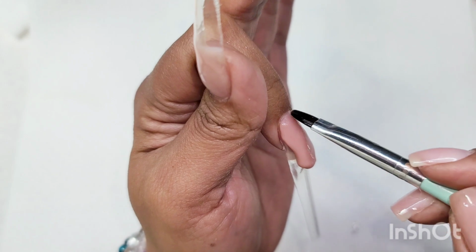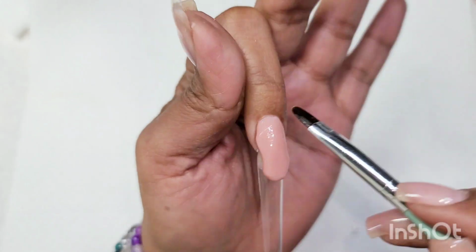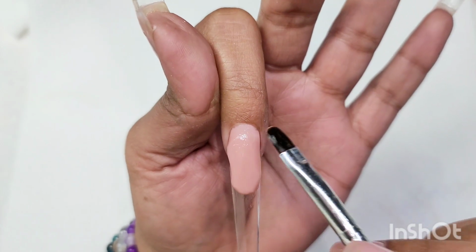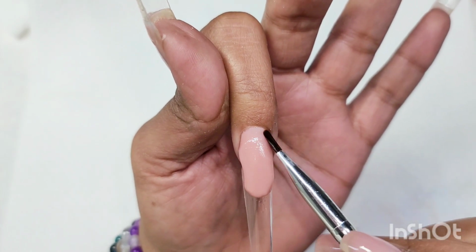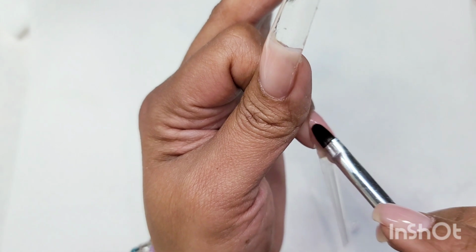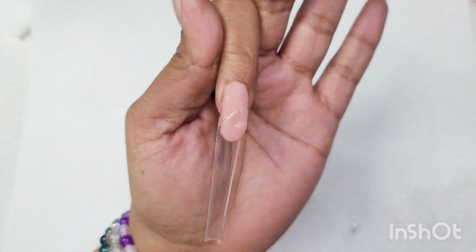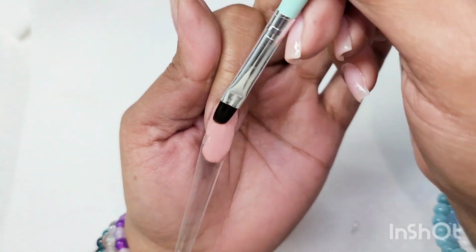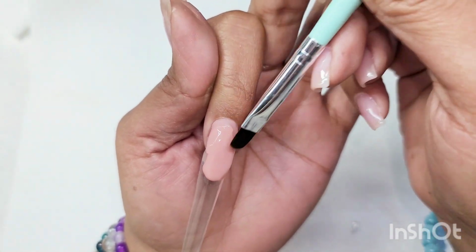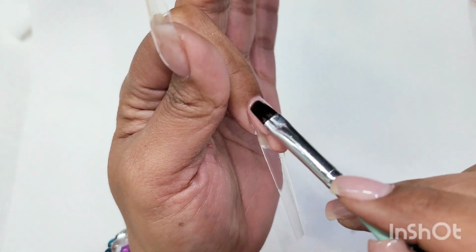So this set is very, very repetitive. So when it comes to the application, I'm going to show you one nail. When I'm applying the gel polish, I do show you several of them. I can't remember how many nails I show you. But I wanted to show you the process technically so that you can have an idea. There's many things that you can do with gel polishes.